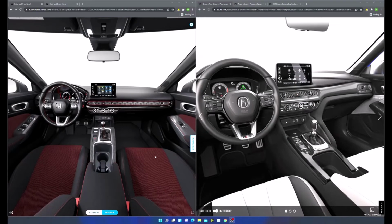So here's another shot that I got. This is just a side by side comparison. As you can see, there's no difference. Even the console right here is completely the same. Nothing different about it. Maybe, like I said, the material on the seats, but other than that, it's literally identical. And the H and A on the steering wheel, but that's about it. The button panels, how it's laid out, pretty much identical.